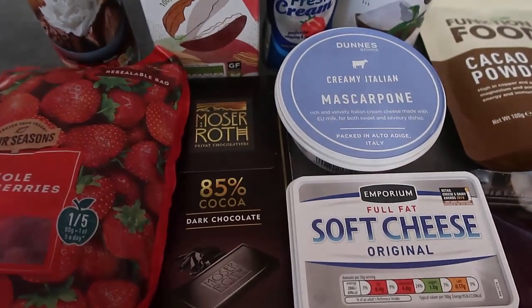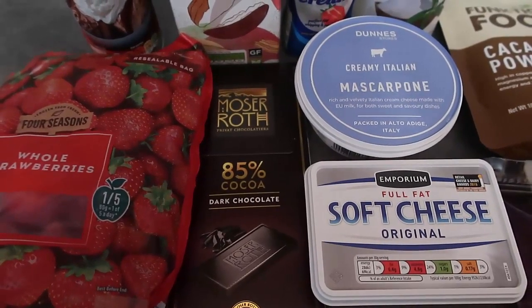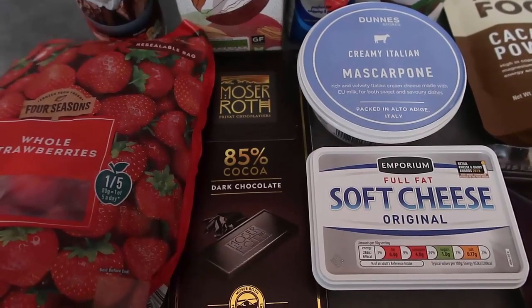But that's just talking you through my 5 go-to quick low-carb keto desserts. They're all, as you can tell, really quick, easy to put together.